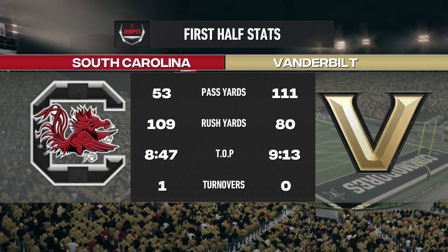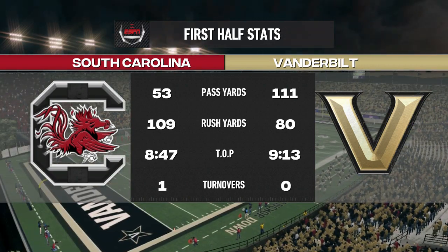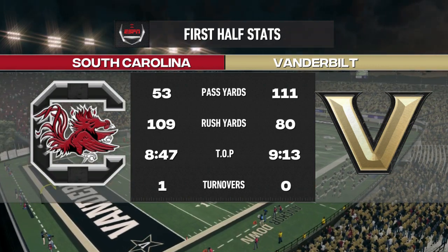And then when you do take those shots that are slow developing, how about a little Max Protect, keep a tight end in the ball game, keep a running back in the block, so I have time to take a shot down the field.